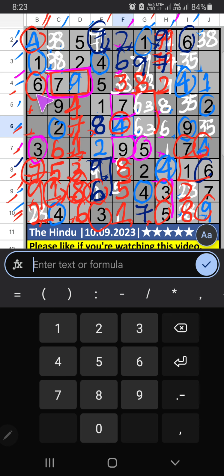Column B, and 4th grade, 2 numbers are remaining, 5 and 8. 6th row, we have 8. So it can't come in the cell, 8 is confirmed here. Then 5 is here. 7th row, so 6th row, we have 5. So 5 can't come in the cell, 5 is confirmed here. Then 3 is here.